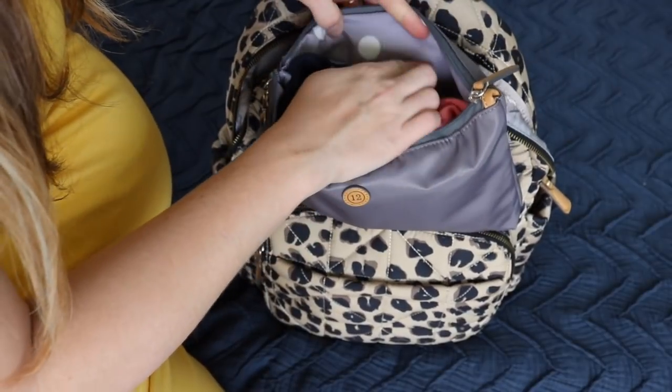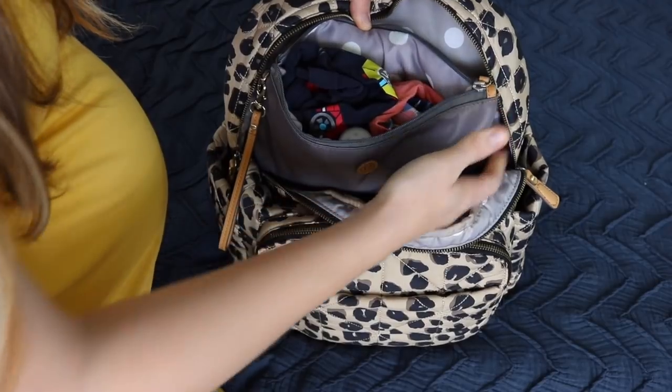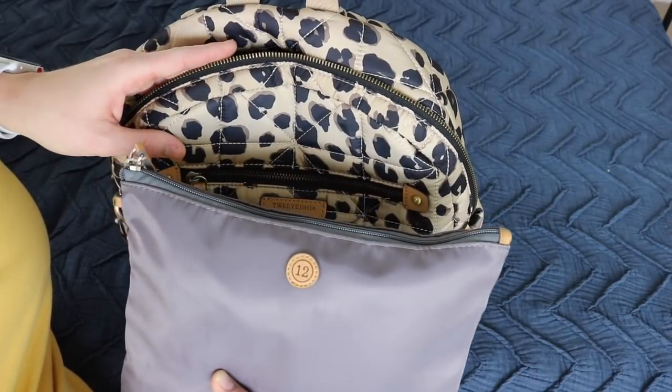And I love how they kept the polka dot lining in here. Just really, obviously, coordinates perfectly and is super cute. So those two outfits fit perfectly in there. There's a little bit more room if I need to throw in some socks or something. But otherwise, this pouch works perfectly for this purpose.